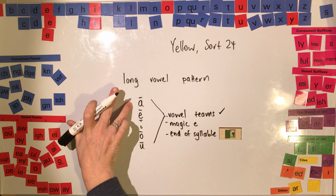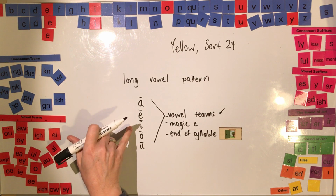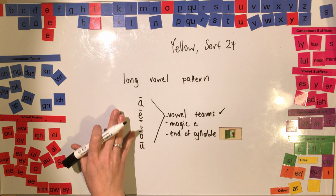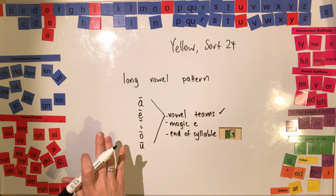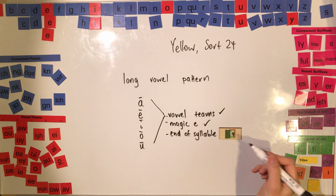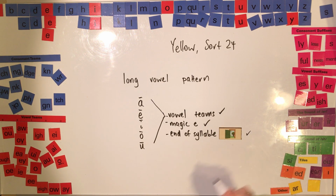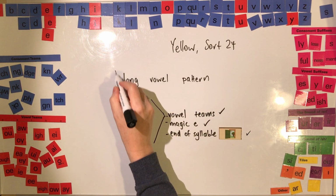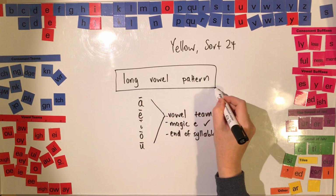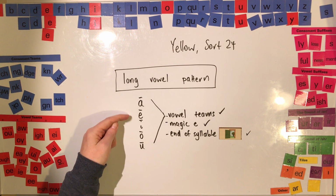So each week we've chosen a vowel and we've looked at it carefully. Last week we looked at the rule to do with I and O, how when it's followed with two consonants it sometimes says its long name. And each week we've looked at how Magic E makes it say its name. And we always touch on the fact that when a vowel finishes its syllable, it says its long name. So what we're doing this week to finish off this unit of long vowel patterns is, this sort is basically just a random selection of words from A, E, I, O, U.